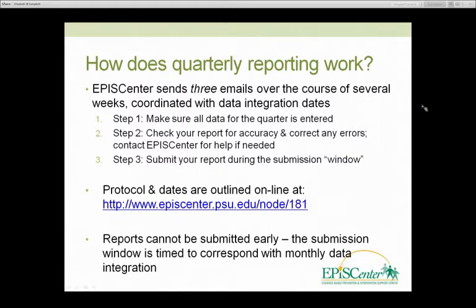So the last part of the training will focus on quarterly reporting and the administrator user screens. So as far as how quarterly reporting works, providers that receive funding from the state are expected to use Inspire and expected to submit quarterly reports to the Epicenter. So the Epicenter will send out 3 emails each quarter. We send out this series of reminder emails over the course of several weeks, and they are to help you ensure that you're following the steps necessary to be able to submit an accurate Inspire report and submit it on time.